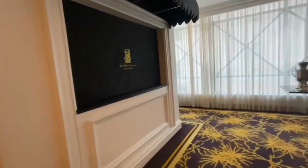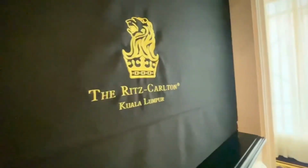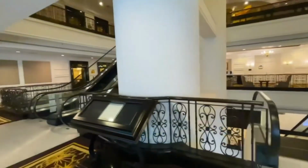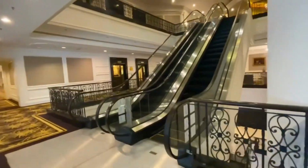I really enjoyed the decor of the Ritz-Carlton. It is classic with a twist of modern. It's very sleek, luxurious, and stylish. It is absolutely stunning.